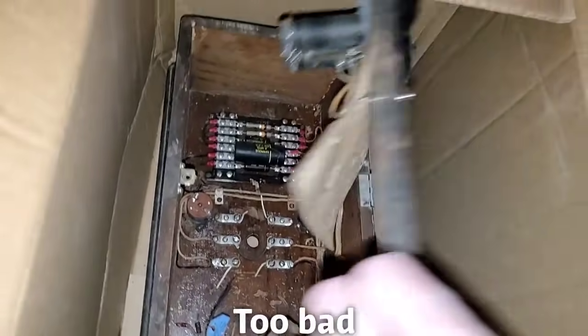Plug it in. Both sides. Two pieces. So I got a question for you over there. Oh, wow. Missing the phone part. Looks like most of the insides are gone.